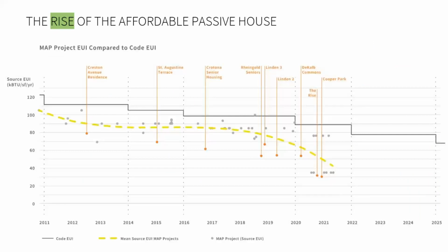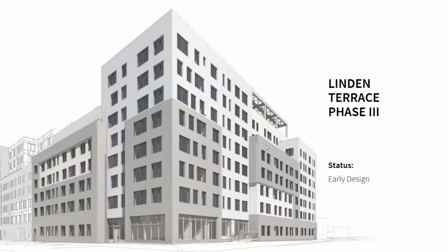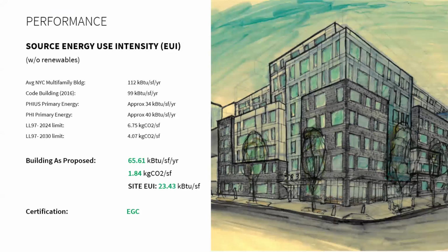The next project is Linden 3, which is the third phase of this building here. You can go to the next slide there. This is also planned as a fully electric building. Although that gas moratorium has been lifted, there is still uncertainty in supply lines down the road, and the fully electric system is a way to remove this project from the fossil fuel chain.